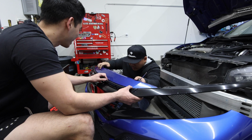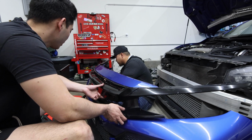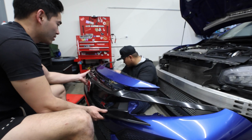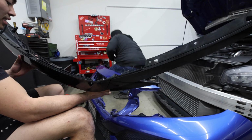Nice. Okay, now with the bottom ones. There's a bunch of clips on this thing, so you've got to take off the Phillips. Nice. Cool. That's taking the front grill off. That was super easy. But do you want to go grab the J's one now?